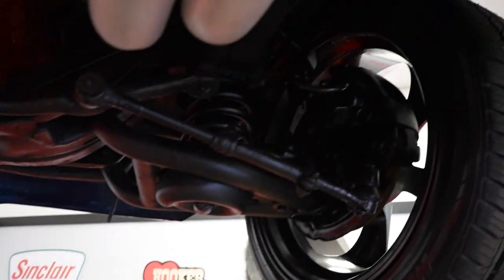Let's take the 68 Camaro outside, we'll throw it in the air and check out the undercarriage, and then after that, we will drive it. Underneath our 1968 big block Chevrolet Camaro, you have disc brakes up front.